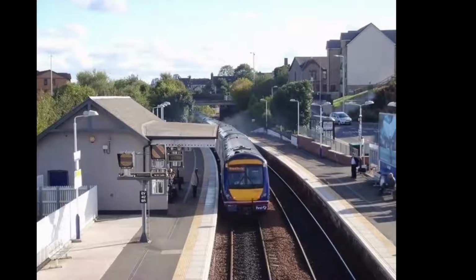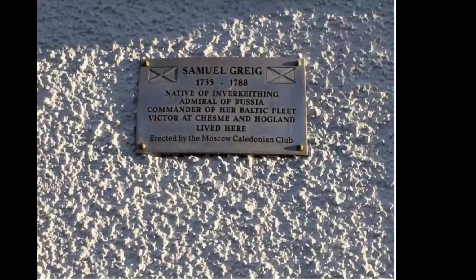And things too, like our transport, how we got about, how we travelled. This is obviously the train station in Inverkeithing. And apart from the fact that we can get from A to B, the train stations in Scotland and indeed throughout all of Britain are, I think, a wonderful bit of our heritage and well worth saving.